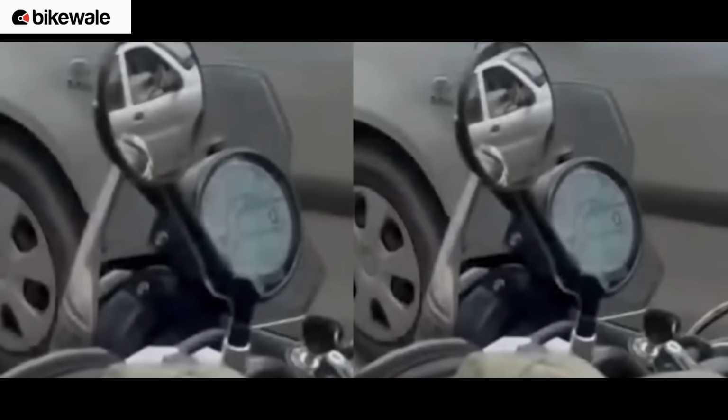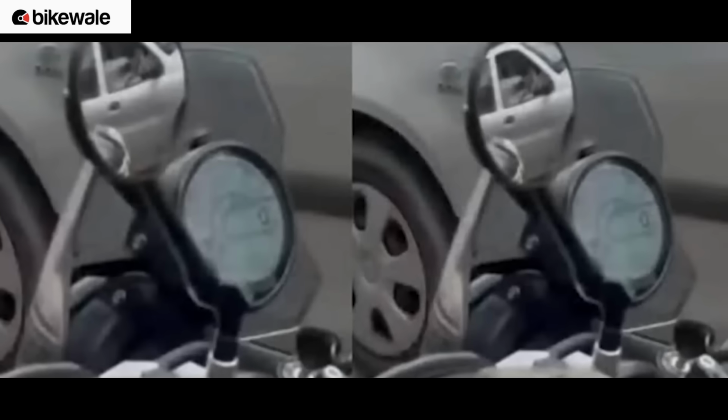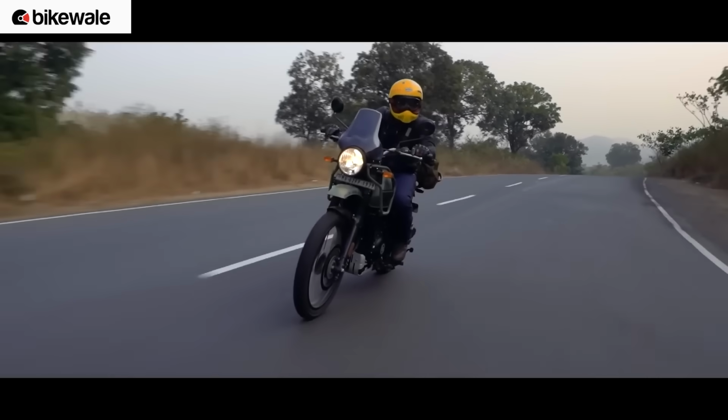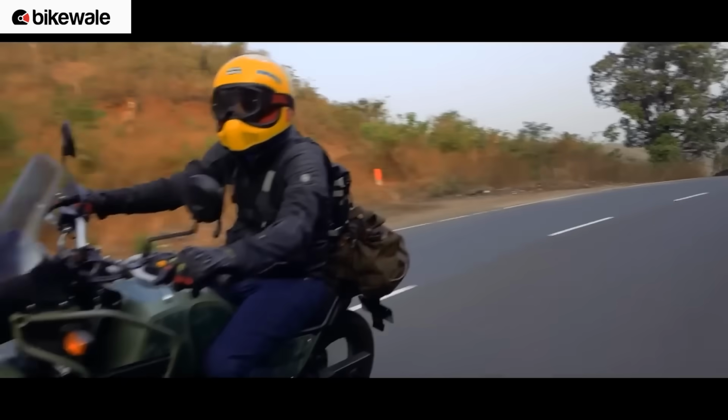Now we also know that the new Himalayan 452 will get a fully digital instrument console. So the speedometer will be around the periphery of the unit, and then there will be a center set gear position indicator with the fuel level reading, the temperature bar, and all the other basic readouts spread across. And we also expect Royal Enfield to give the new Himalayan features like full LED illumination, smartphone connectivity and navigation. So since this is an ADV, a lot of buyers usually take it for touring, off-roading, exploring the unseen places, and having navigation makes it a little more convenient.